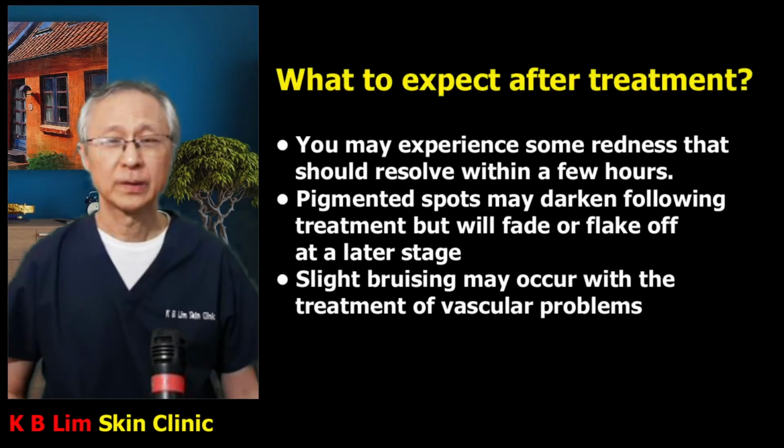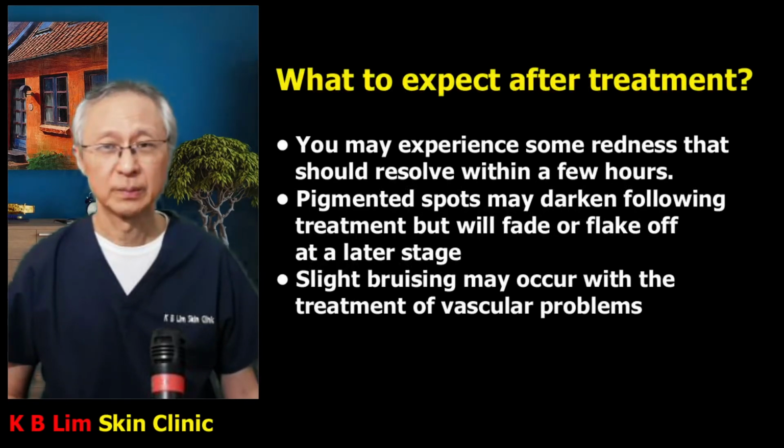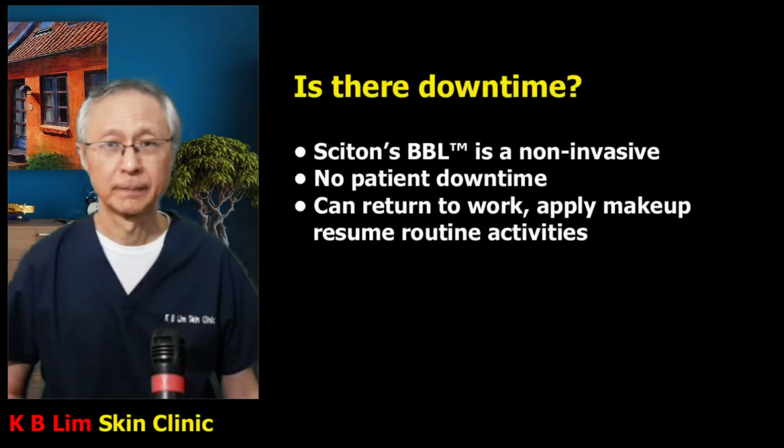You can expect some redness after treatment. This usually resolves within a few hours. Pigmented spots may darken following treatment, but they will fade or flake off or slough off at a later stage. You may observe slight bruising on the skin when treating vascular lesions. Again, these are all short-lived and temporary, and they will resolve with time.